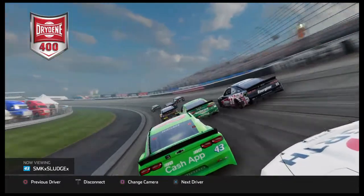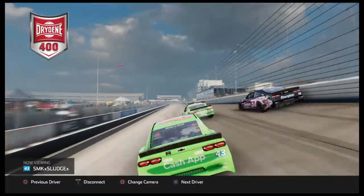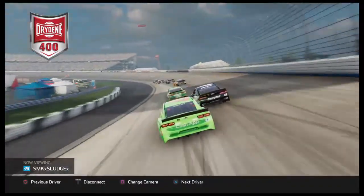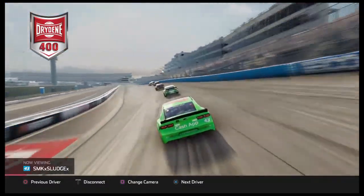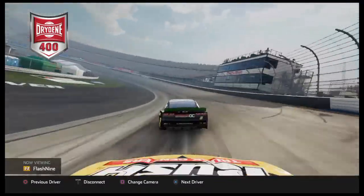We'll find out. We'll still be with you to the end as we see three wide action there. The 43 had a look underneath the 18. Almost got ran into from behind there, but really clean. Now Sludge in that 43 car gets underneath Holcomb in the 37. They are side by side for 7th place. Holcomb into the outside wall.